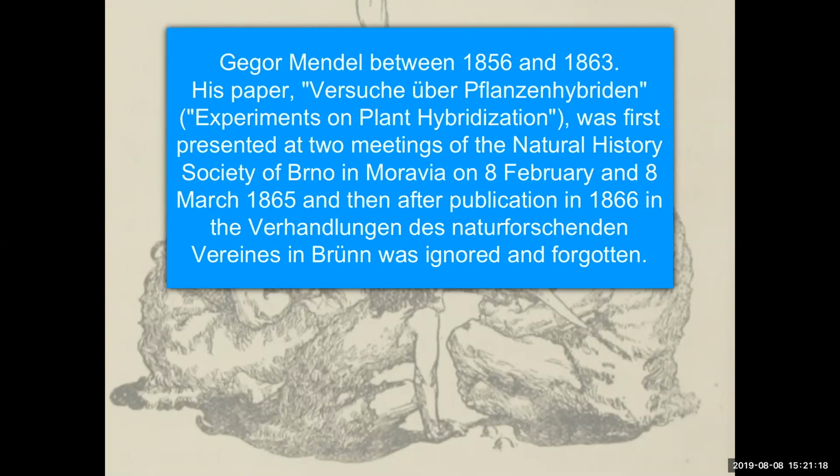His paper was presented at two meetings of the Natural History Society of Brno in Moravia on the 8th of February and the 8th of March in 1865. They were published in 1866 and then immediately ignored and forgotten. It was not until almost 150 years later that everybody found out who Mendel was, and people began discovering his paper and realizing that he had identified the mechanism for transmitting inherited characteristics from one generation to the next.